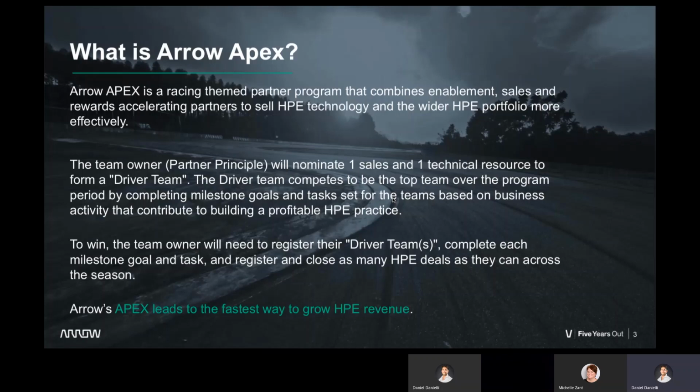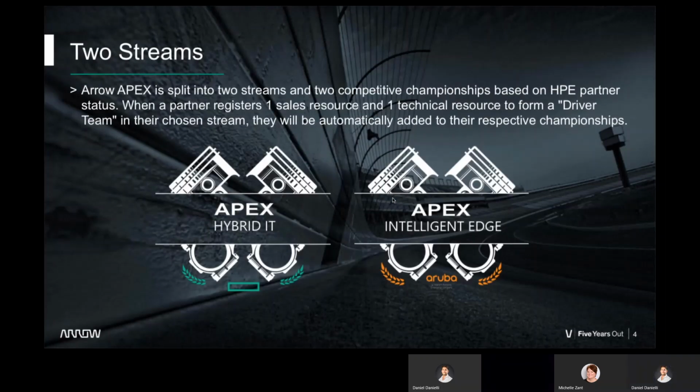To win, the team owners will need to register their driving teams to complete each of those milestones and tasks along the way. You'll get points for completing different activities, closing sales, and the winners at the end of the day will be the ones standing on top of the leaderboard with the most amount of points. So Arrow's Apex leads the fastest way to grow HPE revenue.